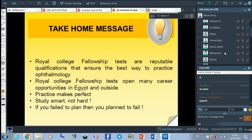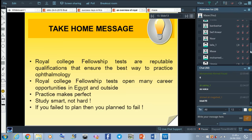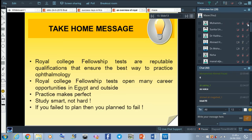When you travel to Ireland, you will sit for the first part, and the second part is more or less like the second part of Edinburgh. It is an oral and clinical exam that will entitle you to the MRCSI, Membership of the Royal College of Surgeons of Ireland, which is also a huge privilege because it gives you a license to practice in Ireland. But I don't have much experience about it.